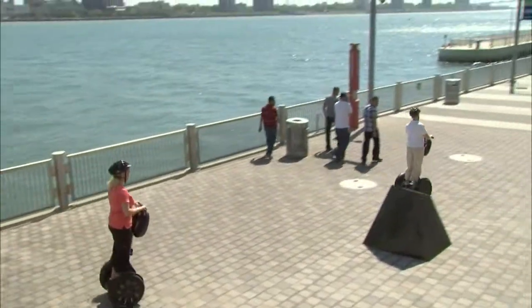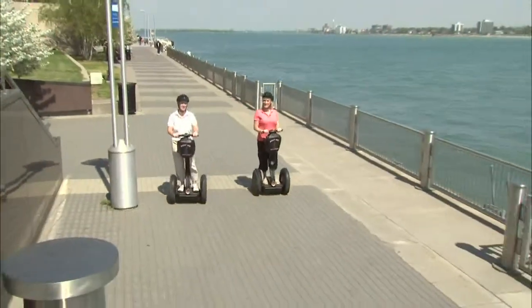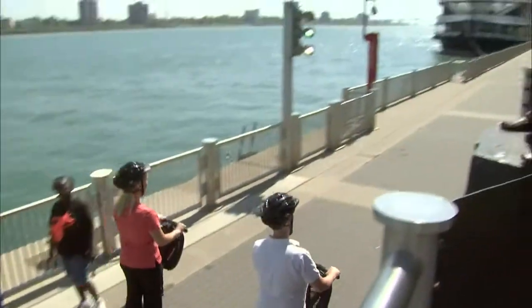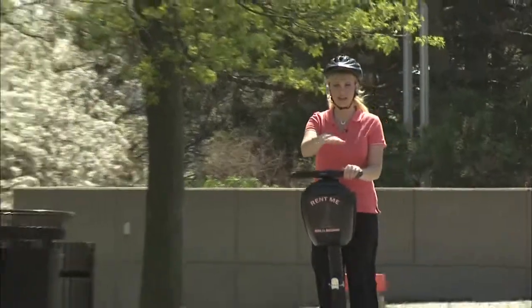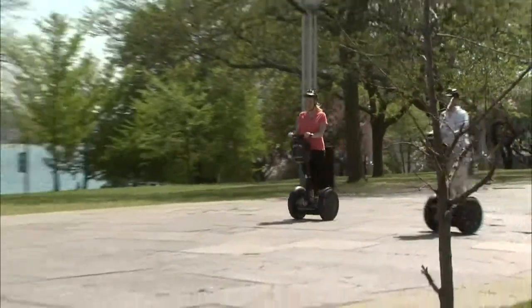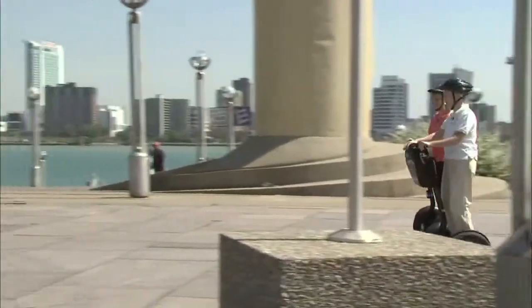Thank you, gentlemen. Gosh, it smells wonderful, all the flowers along here. Oh, and of course, the Detroit Princess. Even on the uneven ground here, it is super smooth. Yeah, it's still smooth. So Hart Plaza has a lot of fun because it has a lot of different surfaces that you can roll around on.